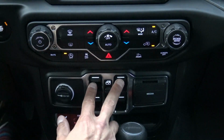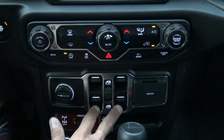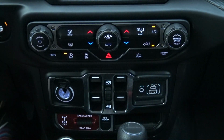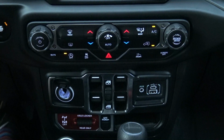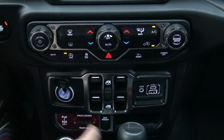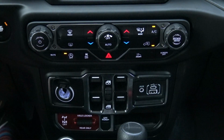Right here is going to be the power window controls. That's for the front, that's for the rear. And then right here is a power outlet, and then right here is media, so that's going to be for your USB, Apple devices, and auxiliary. Right down here is axle locker. It will lock the rear axle, and then off-road plus. We took a look at that in the beginning of the video.